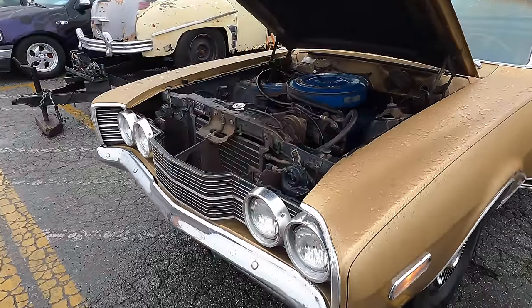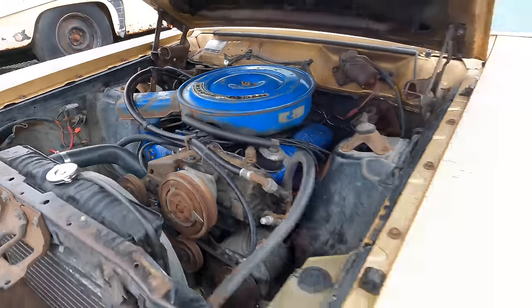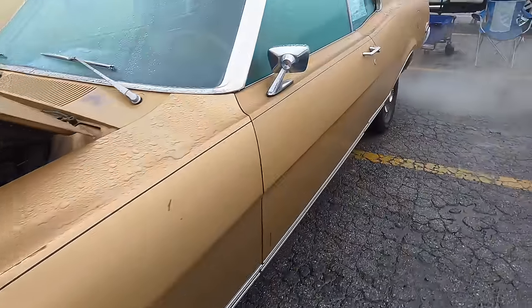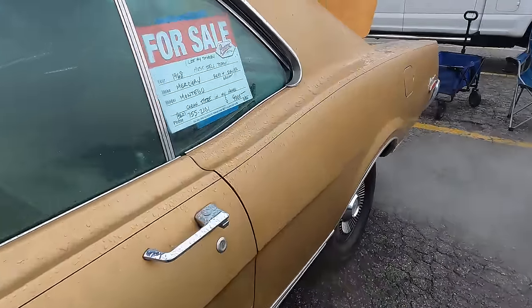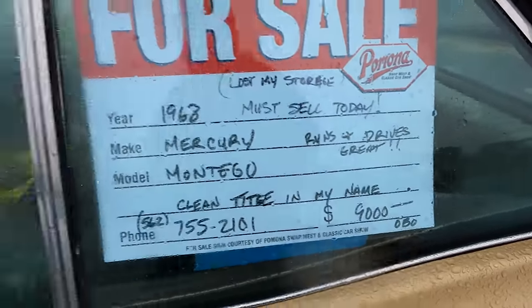It's a Mercury for sale. As you can hear, it is running, 302. So it could be yours for 9,000. The Montego, must sell today.